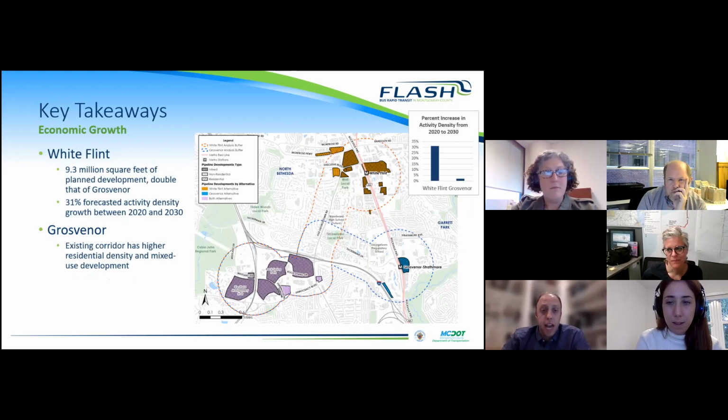Okay. For the economic growth goal area, this is the map that you see here, some of the pipeline developments that are in the works in the county. You can see there's a lot of things, as you probably are well aware of, going on around the Pike and Rose area up by the White Flint Metro Rail. There's a future planned street network on the east side of Rockville Pike as well by the White Flint Metro Rail.